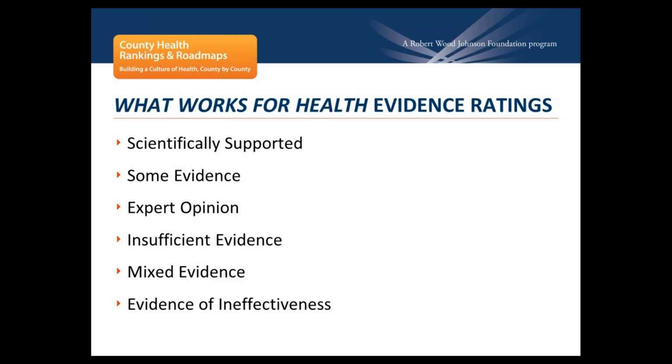Strategies with ratings in the middle of the slide, expert opinion and insufficient evidence, have less certain evidence, and we have more to learn about them. Often we need stronger studies. And finally, strategies rated mixed and evidence of ineffectiveness have negative effects, or have had negative effects in some or many instances, and should be selected with caution or not at all.